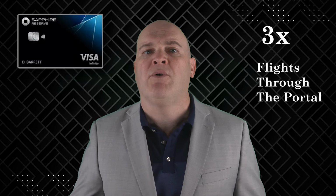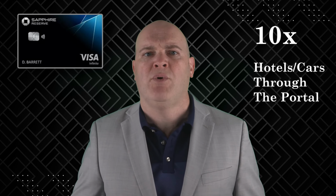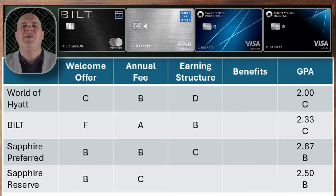The Sapphire Reserve earns 3x at restaurants and travel. Purchases through the Chase portal will now earn you 5x on flights, but 10x on hotels and car rentals. And there's also a Chase dining option in the travel portal. If you make a purchase there, that will also earn you 10x. Now, of course, the Reserve then earns 1x on everything else. The Reserve doesn't earn great either. I think it's a little better than the Preferred, but not by much. So it earns a slightly higher C than the Preferred, but it still earns a C.